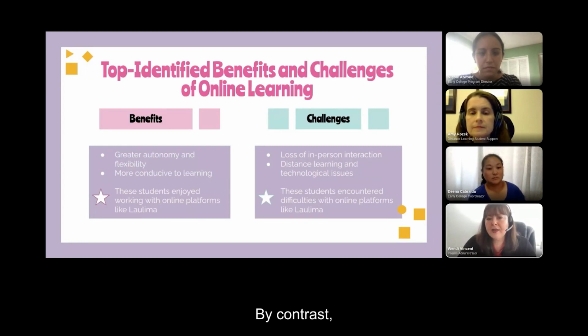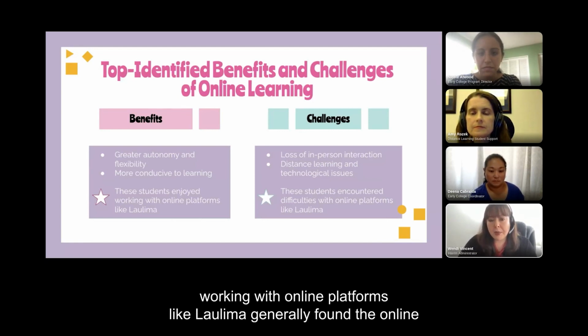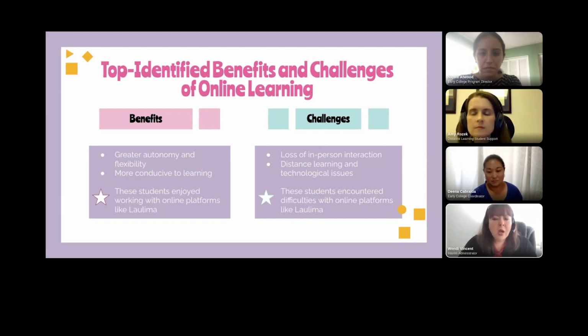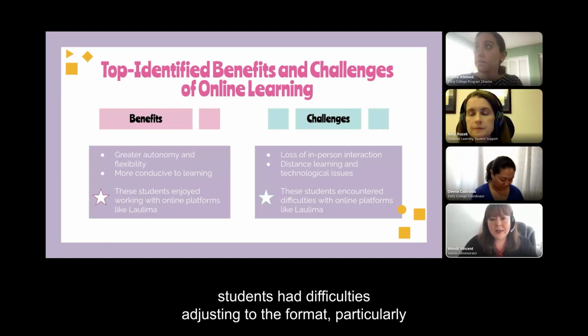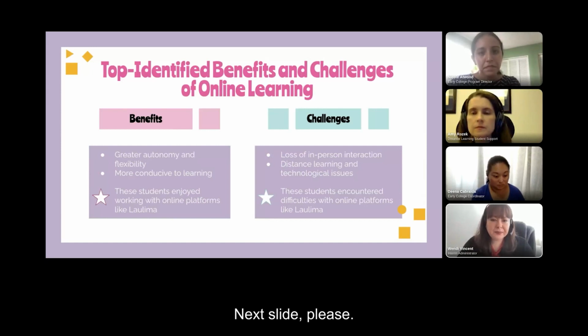By contrast, students who indicated that they encountered problems working with online platforms like Laulima generally found the online learning experience to be more challenging than beneficial. Now, these students did not like losing in-person interaction, whether it be with their instructors or their peers. And many of these particular students had difficulties adjusting to the format, particularly because it put a lot of responsibility on them to be self-directed. Next slide, please.